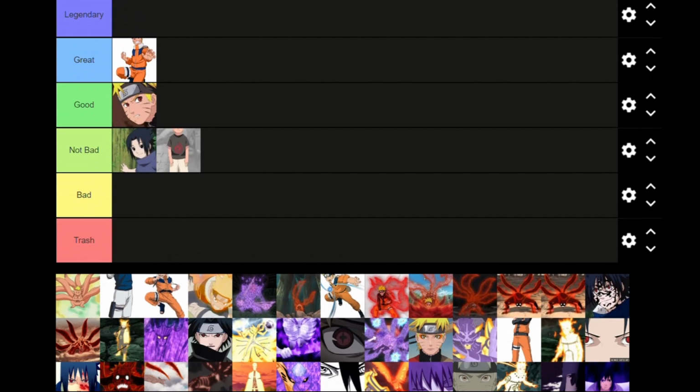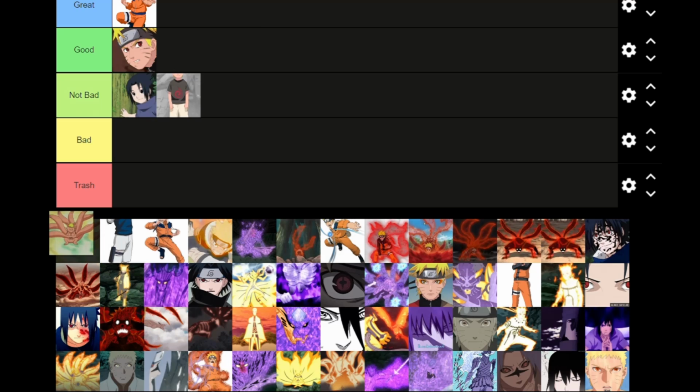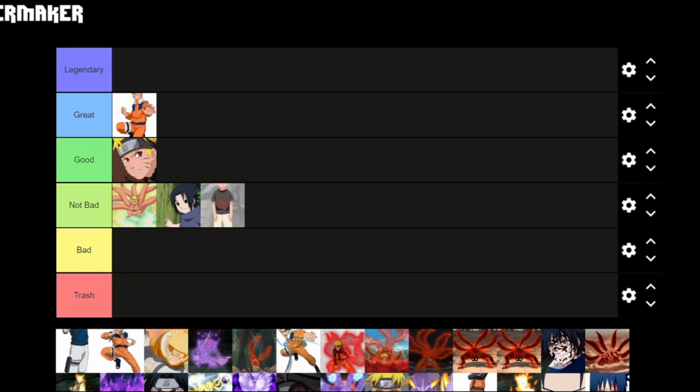Okay, we have a baby Kyuubi here. I think this is a transformation jutsu or something. I'm not really sure. I kind of remember this imagery, but it's not very prominent. I would say it's not bad, because there's nothing much to it, honestly.